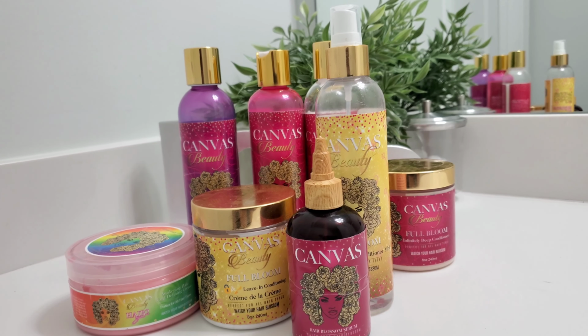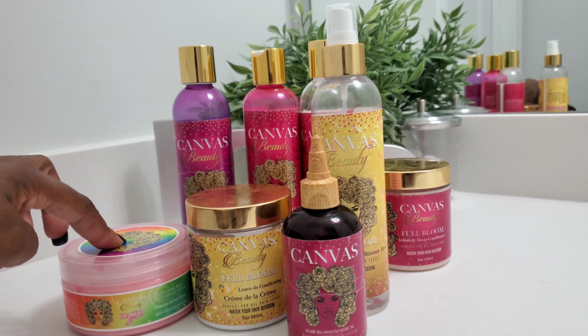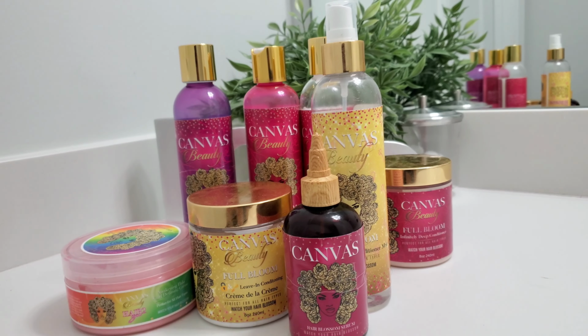I hope you will give them a try, but I'm so far in love with the leave-in, the defining cream, the follicle booster, and the oil.